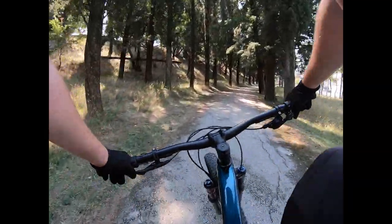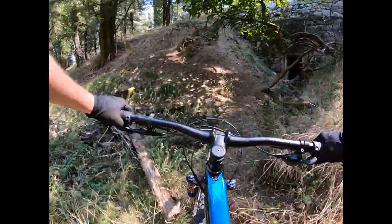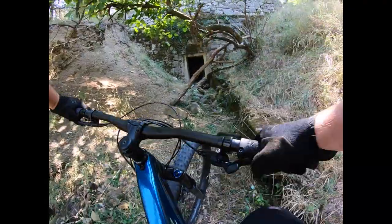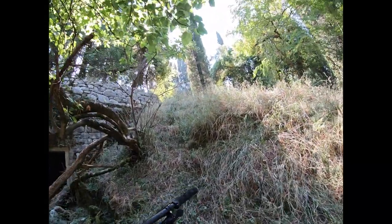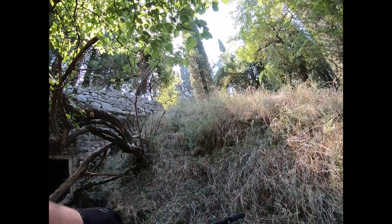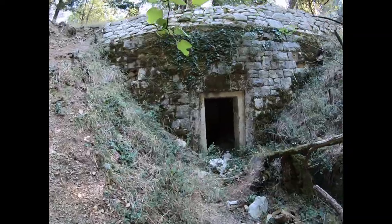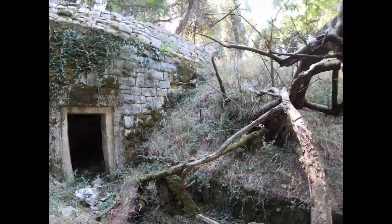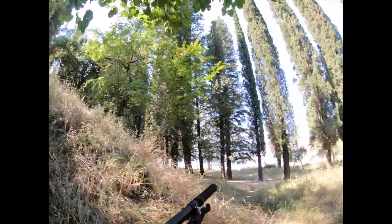There's a cave here, or whatever you call it, which I've been wanting to check out. So let's see what's here. Probably nothing. Oh shit. Whatever it's called. That's disgusting. There's so many fucking insects here. That's disgusting.